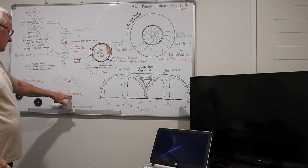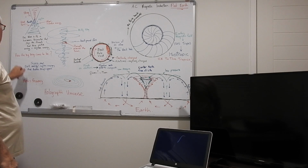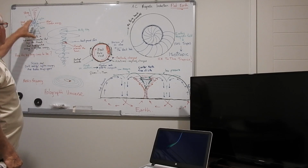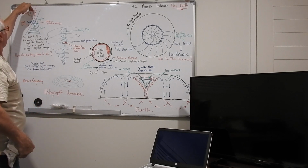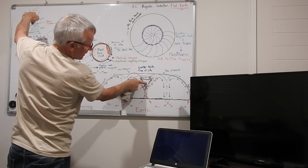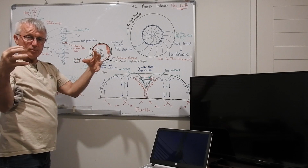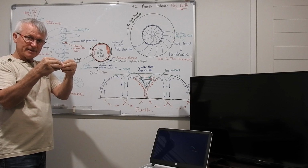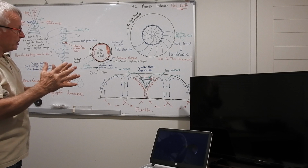Holographic universe. Is this the holographic projection? How the Big Bang came to be. Well, I've just explained it. When the pressure built up, and bang, down came the low pressure, sucked in. There's always the counter force, right? There's the attraction, low pressure to high pressure. It's the suction. It's the positive, negative on a magnet. It's all about pressure.